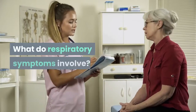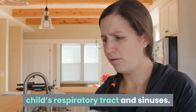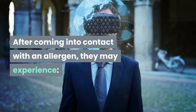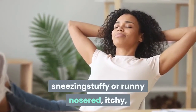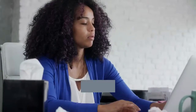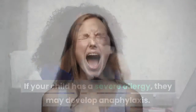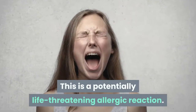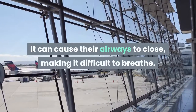What do respiratory symptoms involve? Allergic reactions can also affect your child's respiratory tract and sinuses. After coming into contact with an allergen, they may experience sneezing, stuffy or runny nose, itchy or watery eyes, a feeling of pressure in their face, wheezing, shortness of breath. If your child has a severe allergy, they may develop anaphylaxis. This is a potentially life-threatening allergic reaction. It can cause their airways to close, making it difficult to breathe.